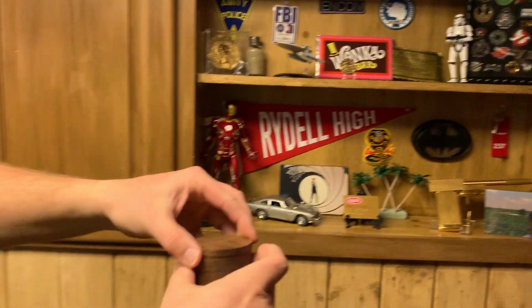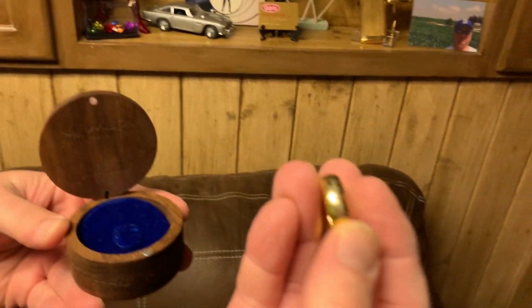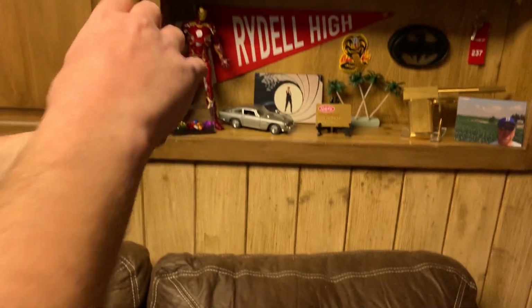And in here we have my precious, the One Ring from Lord of the Rings. That's pretty cool, isn't it?